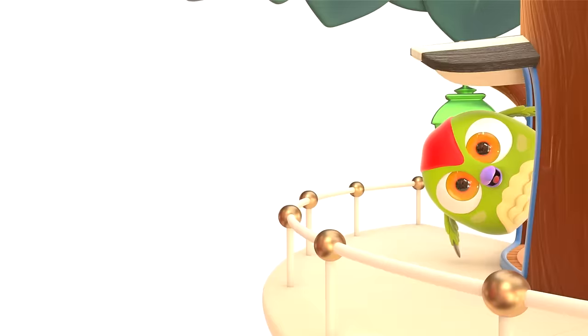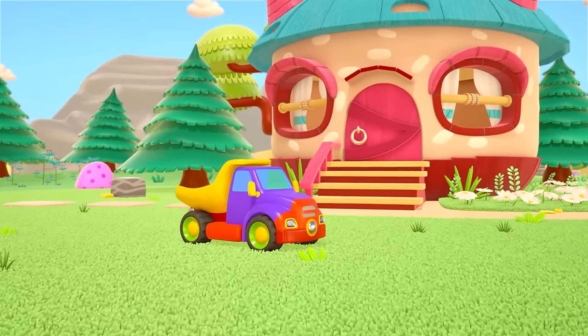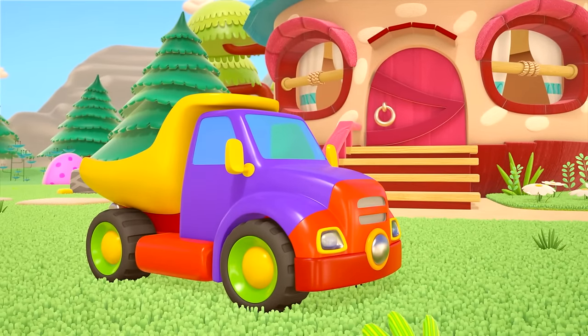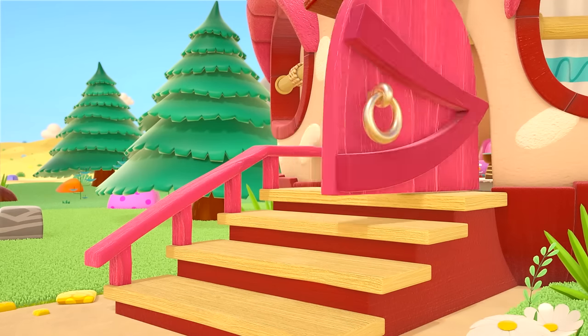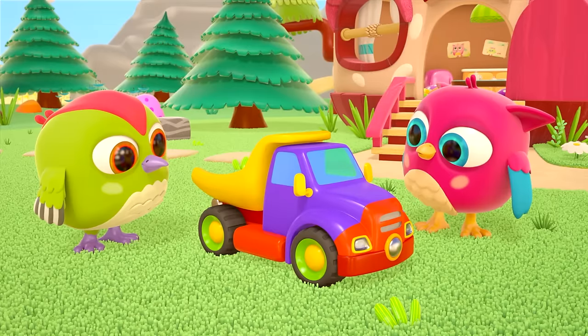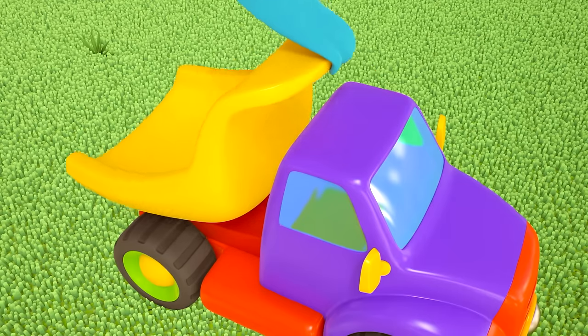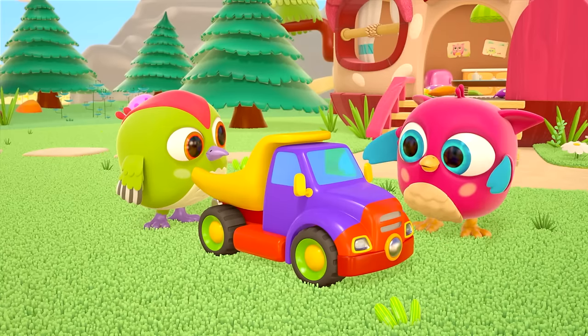Hop the Owl. There's a new toy in front of our owl's house. It's a dump truck. Hop, hop, peck, peck, do you want to play? Oh, wow! The body can lift up. It's a dump truck.